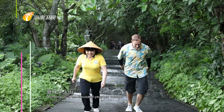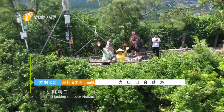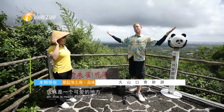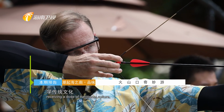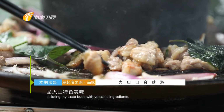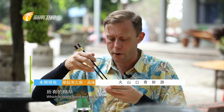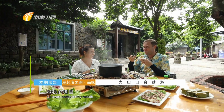Climbing up a 10,000-year-old volcano and looking out over Haikou. And when a cooling breeze blows off the Chongzhou Straits, this is really a lovely place to be. Receiving a dose of traditional culture. Well, I never thought I'd be coming here to learn traditional Chinese drinking games. Titillating my taste buds with volcanic ingredients. Which is really good. And all these flavors together in my bowl are even better in my mouth.